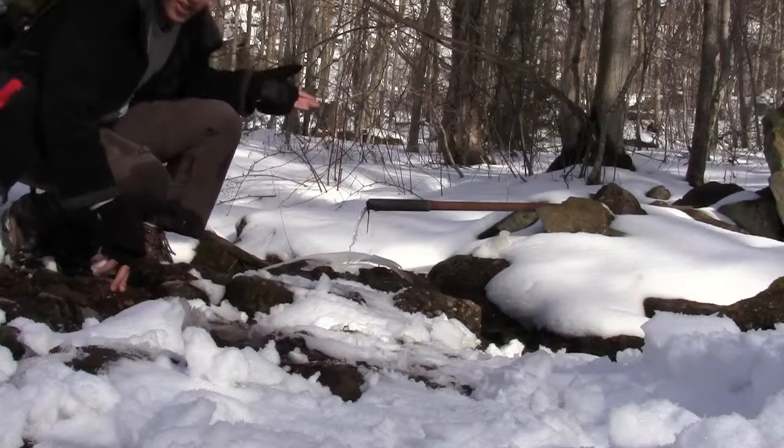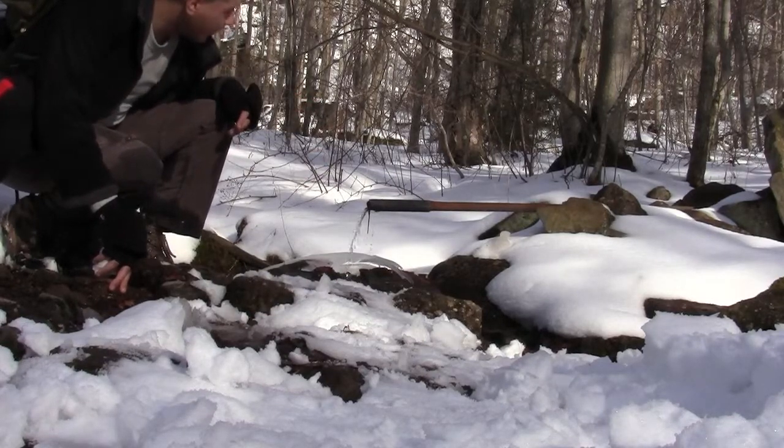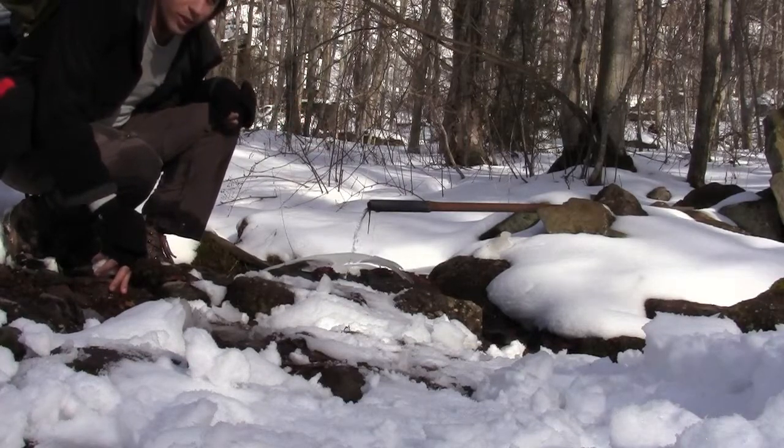Alright, so here's something curious. We're, I don't know, probably a good half mile in or maybe more, and we find here a rusty pipe with water coming out of it.